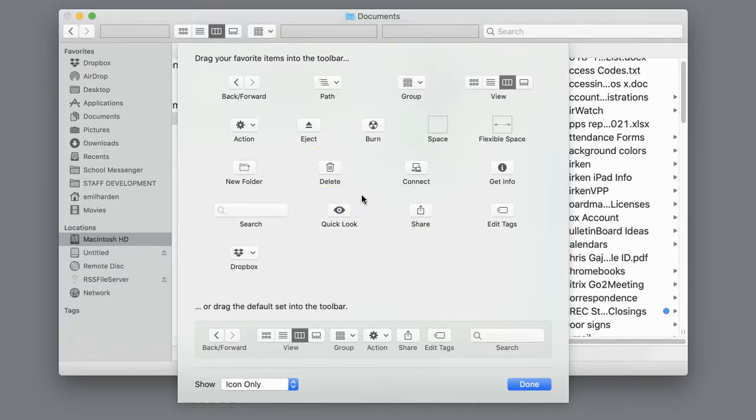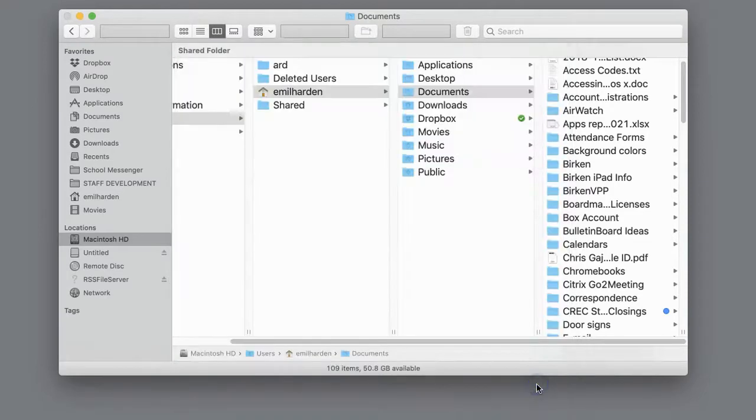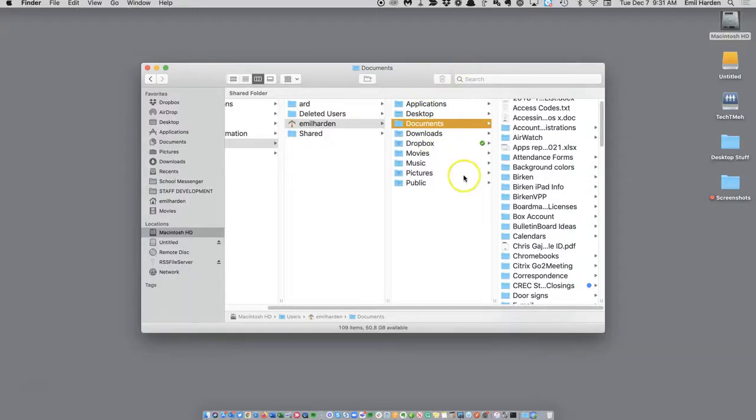But what do I really want? I want to be able to create new folders with a single click. I want to be able to delete things with a single click. And I am spreading those out so that there's a little space in between them. I want them to really stand out so that I can click on them really fast and move on with my day. I'm going to say done, and now that's what my window looks like.